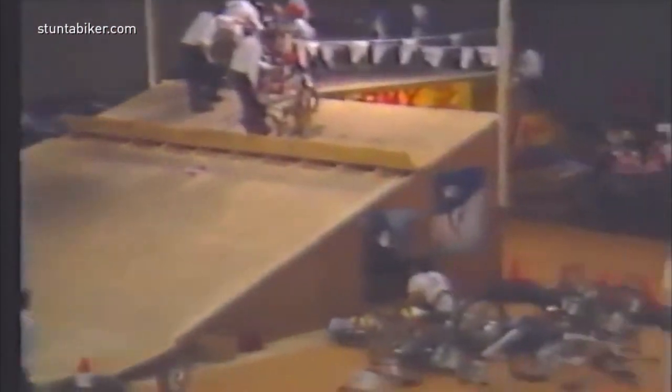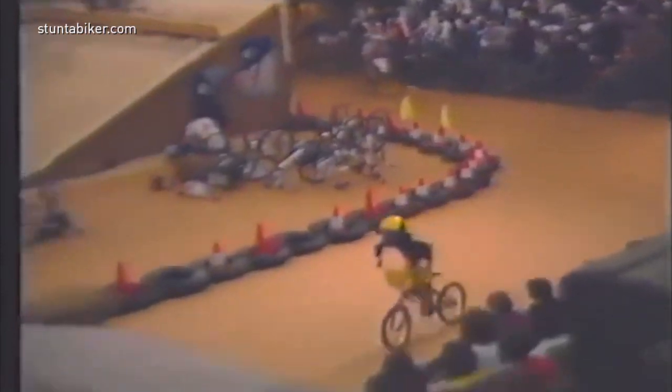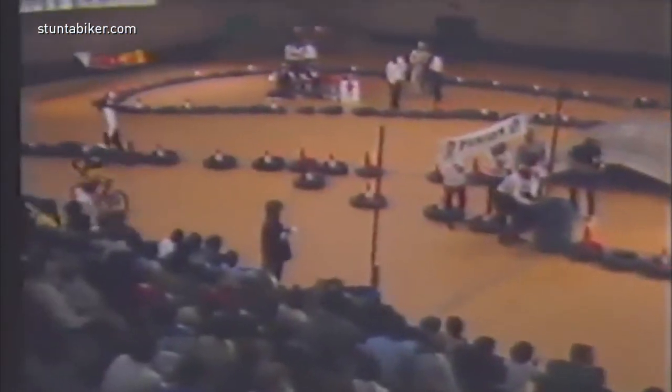The first turn was very, very slippery there. Obviously because you're going into it so fast and you have to turn at such a tight angle, a lot of the riders' wheels were slipping out in the turns. That's quite an easy win now.